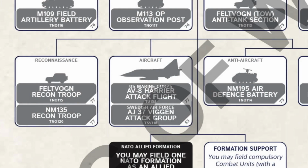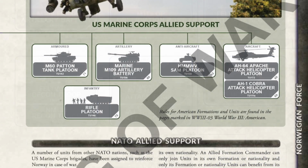For example, your aircraft choices are either AJ-37 Viggens from Sweden or the AV-8 Harriers of the Marines. Other support choices are M60 Patton tanks, Marine rifle platoons in amphibious transports, M109 howitzers, Humvee with SAMs, and even some Cobra or Apache attack helicopters.